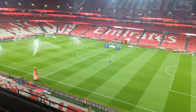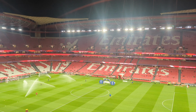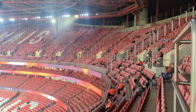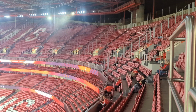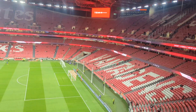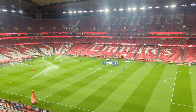We are up here in... I believe that is the away section over there. Now, I don't know how well you can hear me. That is what I think, that's the away section over there. No idea. But we are in the stadium for 1 hour or so. Well, 1 hour and 9 minutes till kick-off.